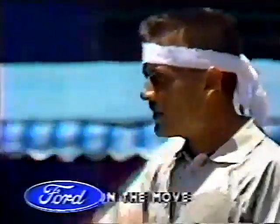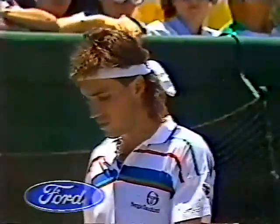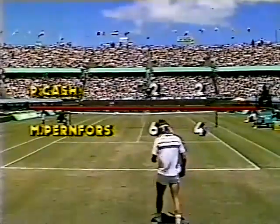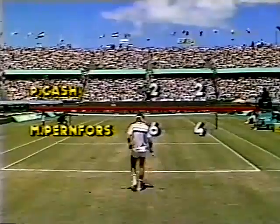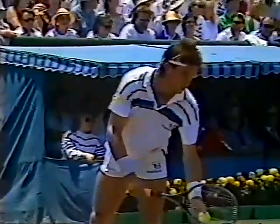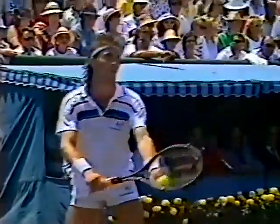Crowd is cheering Sweden now. Lead 4-2, second set. So that's the first chink in the armor of Mikael Pernfors. Now let's see if Pat Cash can consolidate by winning this service game.